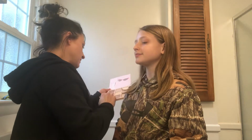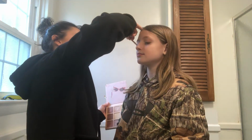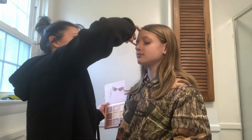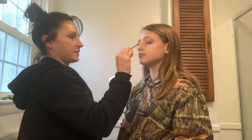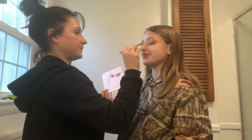For no other reason than it just starts to bleed and fade, and it looks kind of messy. So you want to keep it clean. All right, keep it clean. That's right, keep it clean.